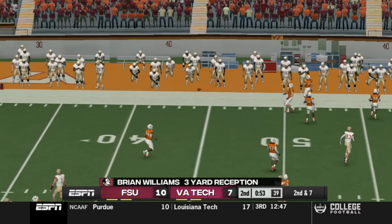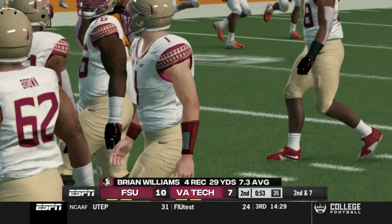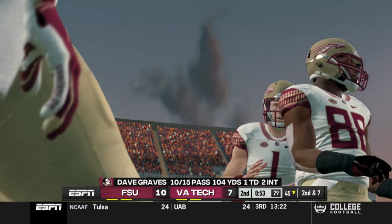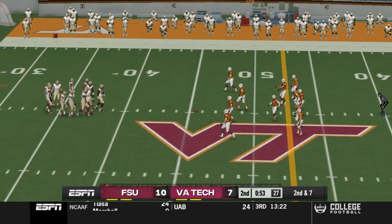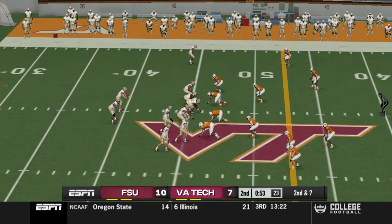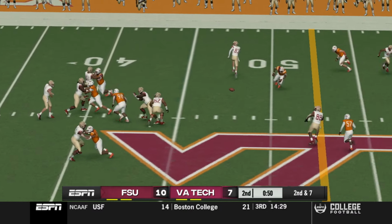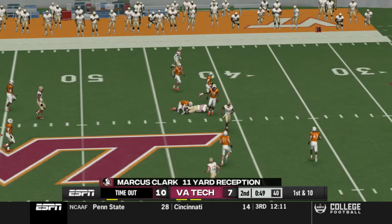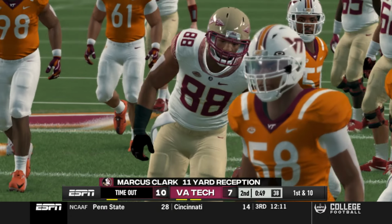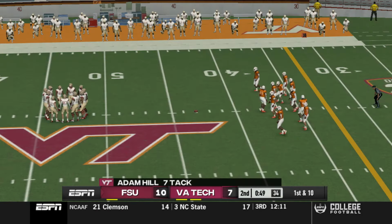Steps out of bounds at the 45. That'll make it second and seven from their own 45-yard line, it's second down. Tight end grab, first down. They'll bring him down at the 43-yard line. The Seminoles are going to call their second timeout.